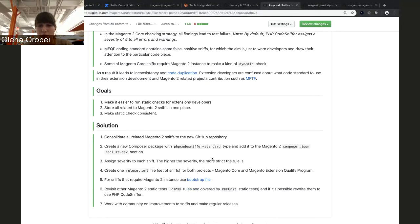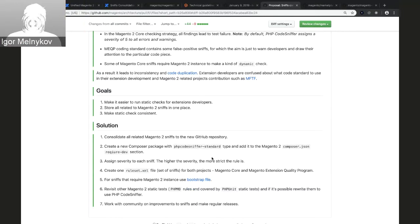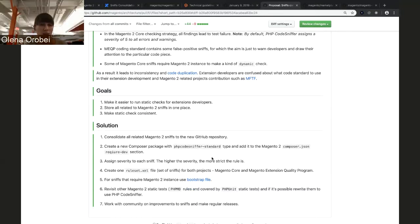Actually, I think I need to add that for some static checks that require a Magento instance, or that are, let's say, dynamic, for example, they require reflection or other specific features, the best way is to use PHP Mess Detector. And for all other sniffs that can manipulate tokens only, I think we should use PHP Code Sniffer. So we need to revisit all of the static tests, and if it's possible, use PHP Code Sniffer. If not, then change the rule to PHP Mess Detector.